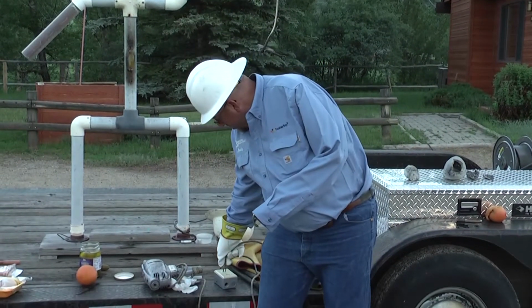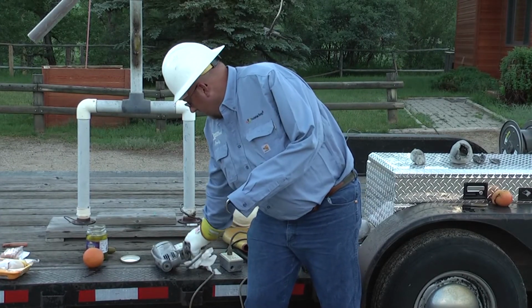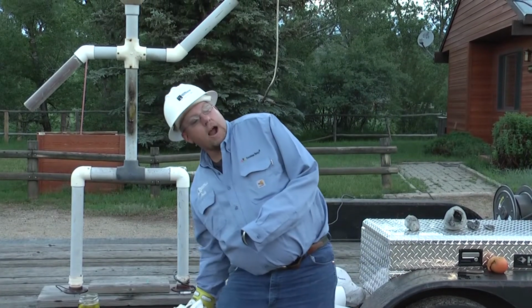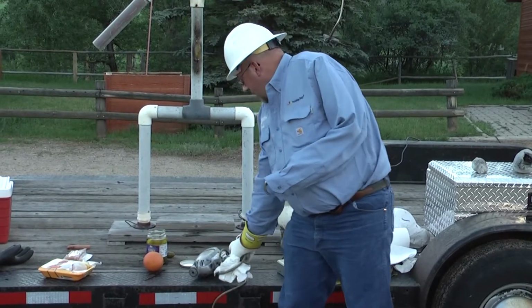I'll plug it in what should be the correct way. Get the cord out of the way. See, the drill works. I can touch it to our grounded trailer and nothing happens.